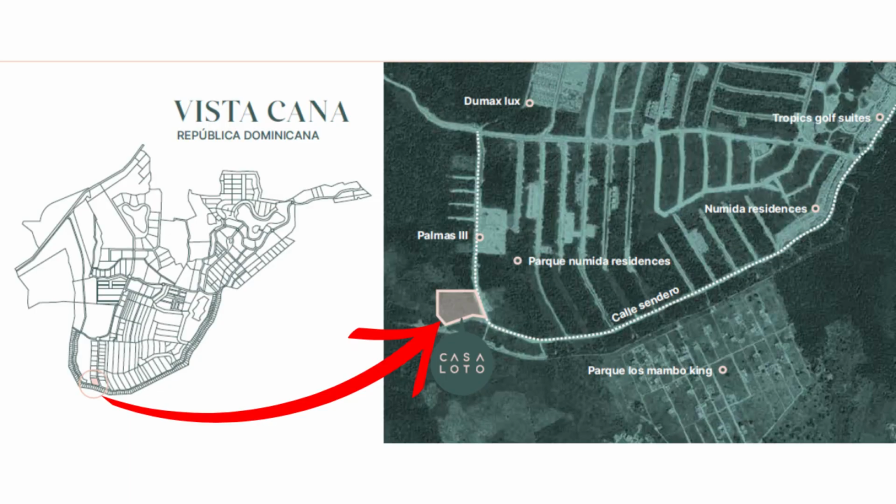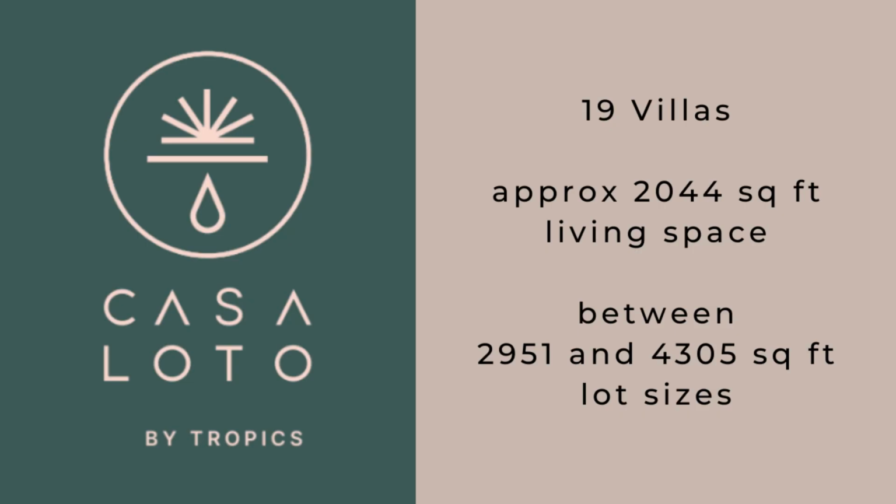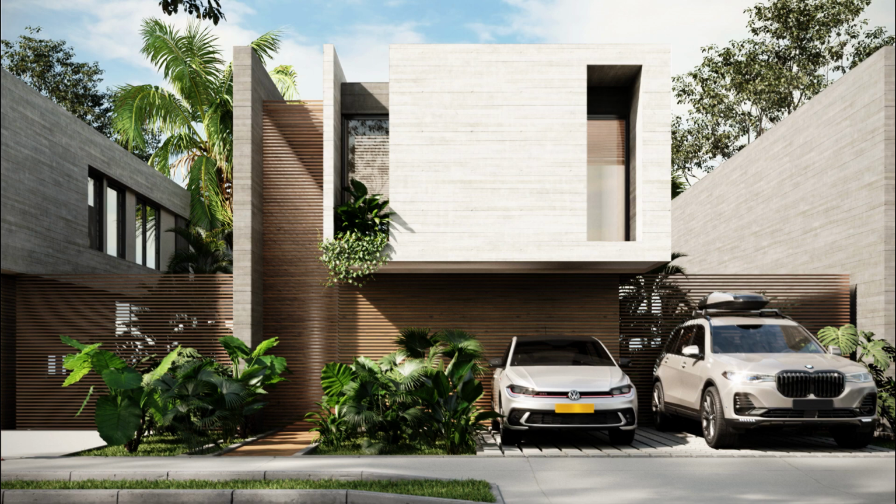On the left here, you can see its location in Paso de Cendo, and on the right, a close-up of the land. That's where the 19 villas will be built. These villas will measure approximately 2,044 square feet of living space. You have the choice of lots that range between 2,951 square feet and 4,305 square feet. In the front of the villa, you will have parking for 2 vehicles.